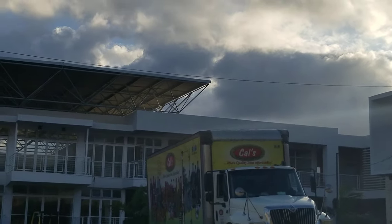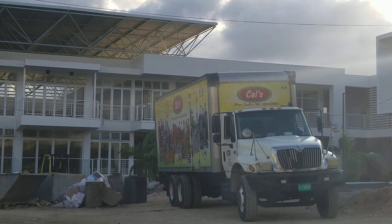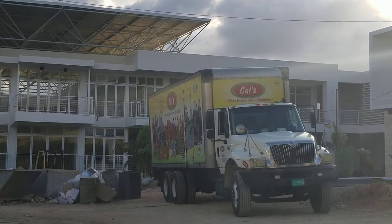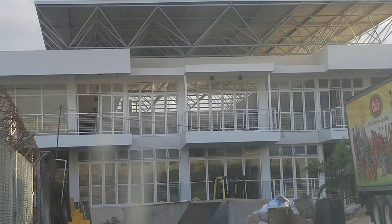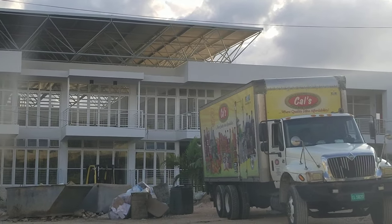And then three, you need food stores, and this plaza has Domino's and Wendy's up and running already. The stores are at the front and they are operational. So this plaza is going to be a very successful plaza. It definitely follows the formula and it's going to do very well.